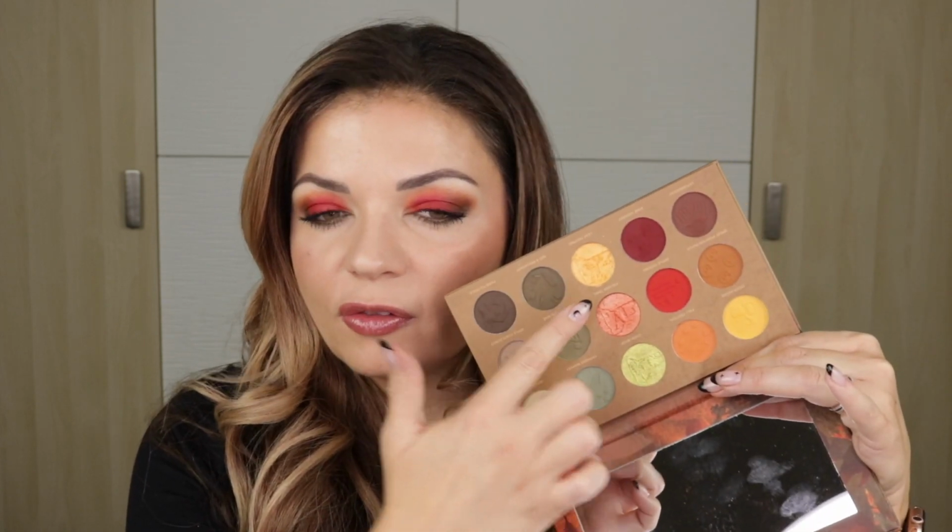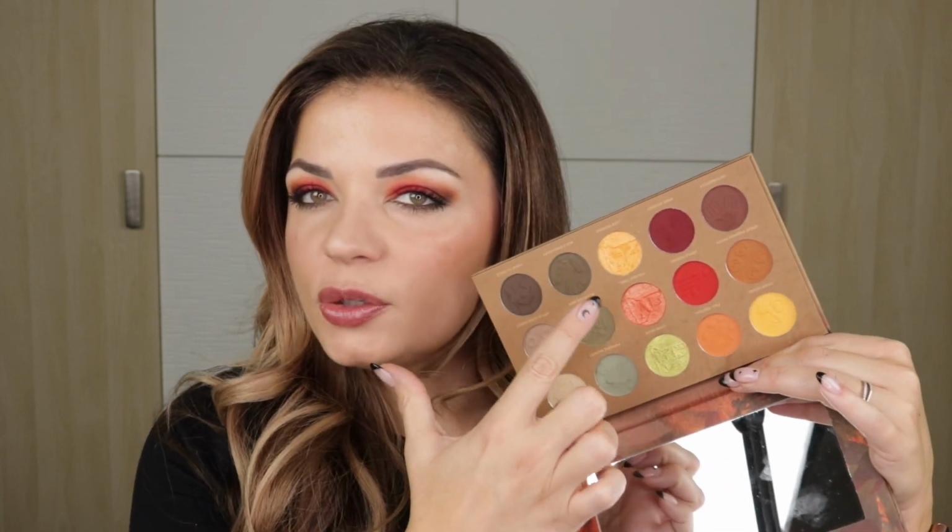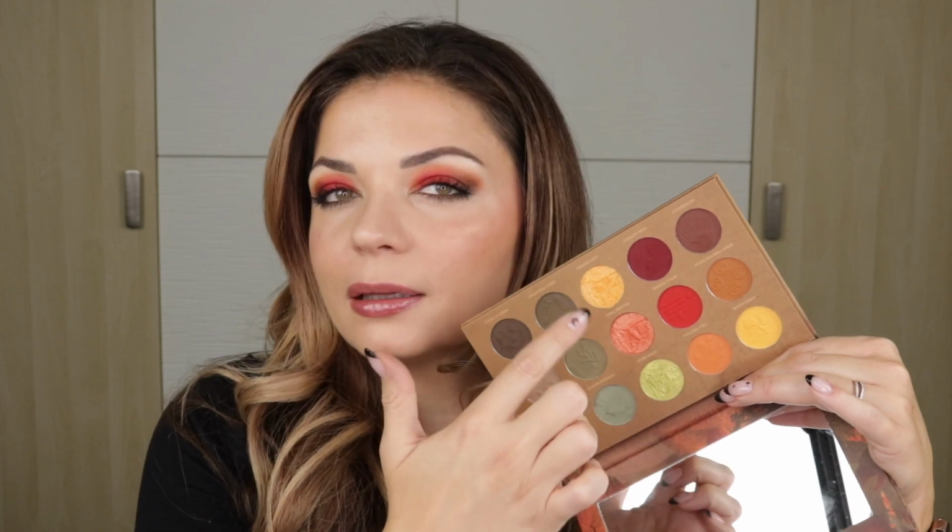Now, if there's anything that I would change about this palette, obviously I had a little bit of a lack of love with the Leaf Peeping shade. I did not try this on its own again without that concealer base that I used before, so maybe it just was not working with that concealer base. But I do think if this shade were a little bit lighter, it could be used as a lid shade, but also as an inner corner shade. And I think that would be what I would prefer.